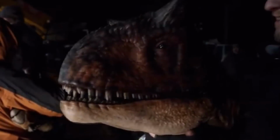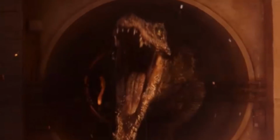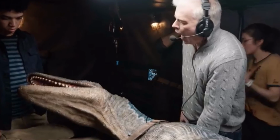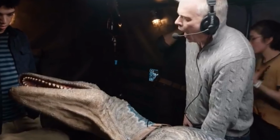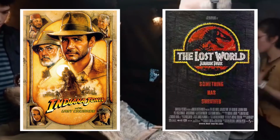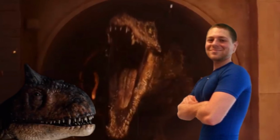The Carnotaurus and Baryonyx are both looking great, and I'm really digging the visuals we're getting here. Bayona is really crafting something that will be cinematically beautiful as well as dark, and it will definitely have the feel of something like Indiana Jones and the Last Crusade meets Lost World. In case you were wondering, this gets 2 thumbs up from me.